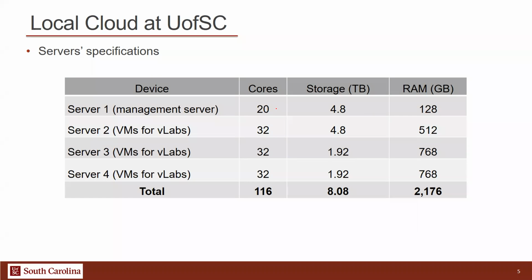The specifications: for the management server, 20 cores, 4.8 terabytes, and 128 GB RAM is enough. For those servers that hold virtual machines for virtual labs, what we found is that memory is very important. Storage, we use linked clones. So for storage, we make sure to optimize any storage that we have. I will talk more about that later. And the CPU cores are also important.